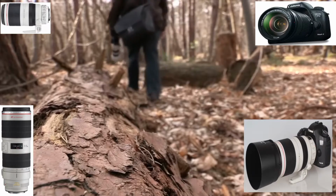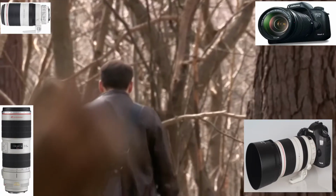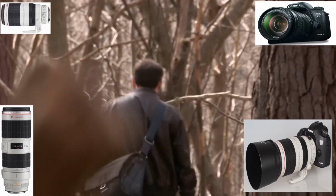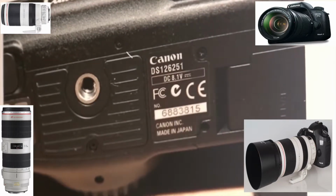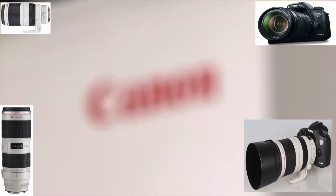Canon checked the camera's unique serial number against their records. The serial number is used to trace the origins of the camera. They came back to me and said the serial number has been changed, and we don't make a camera with a 7-digit serial number. And Canon stated that because of that, it was classed by them as counterfeit and was not eligible for any warranty.